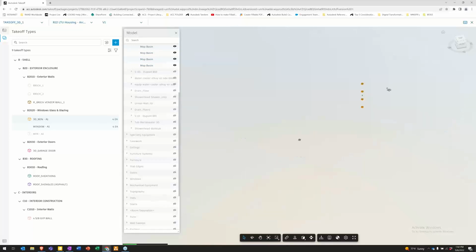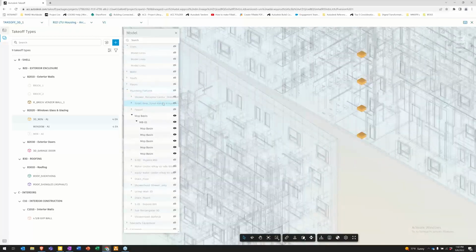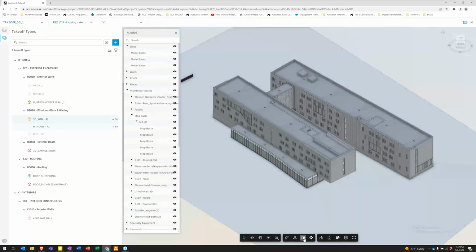Notice what happens. Based on the settings of that element, those elements become highlighted, and they assume the color that we attribute to them, right? So that's just a very quick and dirty, simple option for doing takeoffs of mop basins, right? What else can we do here if we want to reset our visibility to show all objects, right?